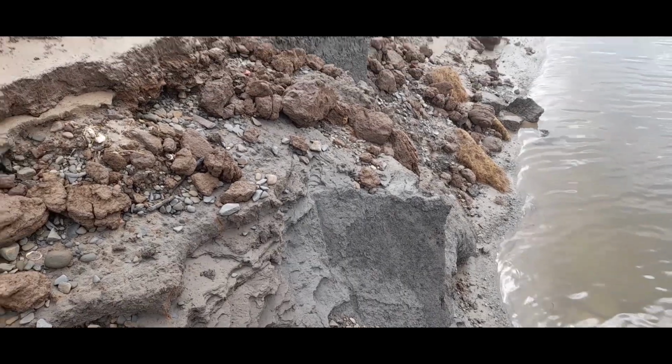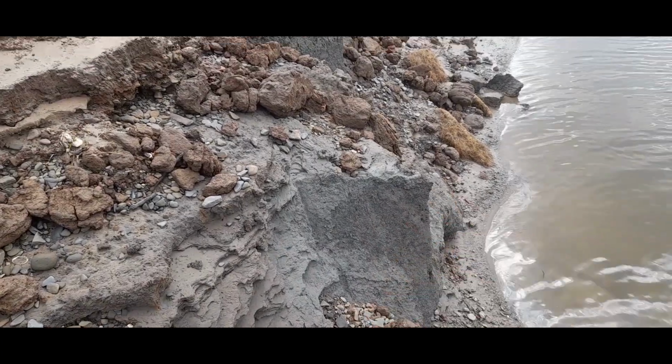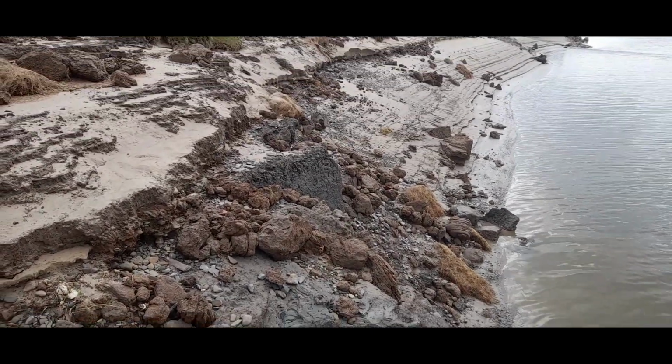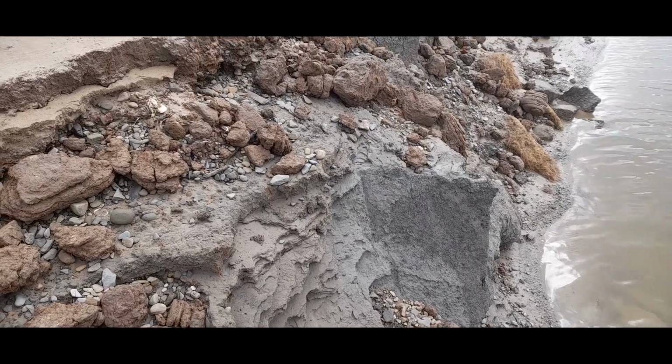Great seeing the different colours. You've got your sandy colours here, then you've got this grey coloration, just this little band. Then it goes back to sand on the other side. I wonder what caused that. Something in history.